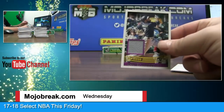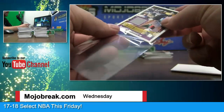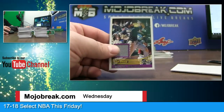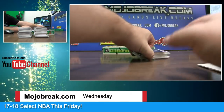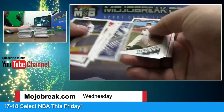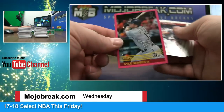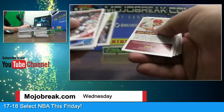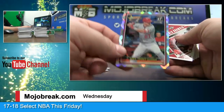And Manuel Margot for the Padres. San Diego Padres and Ron Goss getting on the board. Ron Goss for the Padres. We should have an auto coming up, I think. Kyle Seager, pink to 25. First one I've seen of those. Breast cancer awareness. And Mike Trout to 999. Knew it wasn't going to be an auto, but.